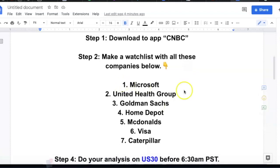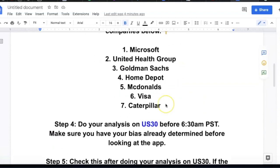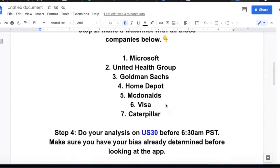Cool. So once you create this watch list, step 4 is you are going to do what you normally do. If you are new to the industry, US30 is what we are basing this app around. I'm not using this with NAS, with EUR/USD, anything like that. I'm solely using it with US30. So what you're going to do is do your normal analysis on US30 before 6:30 a.m. PST. That's when the market opens up.